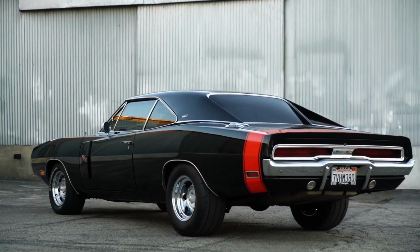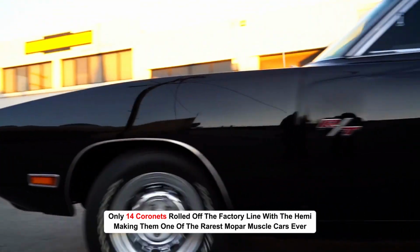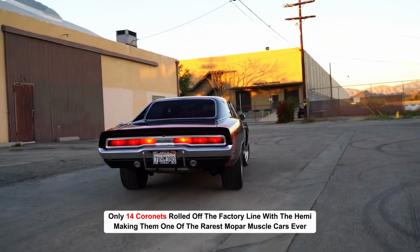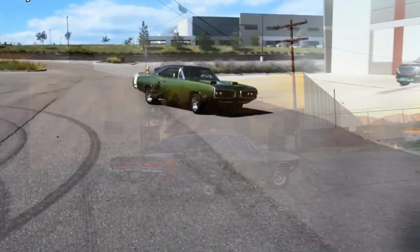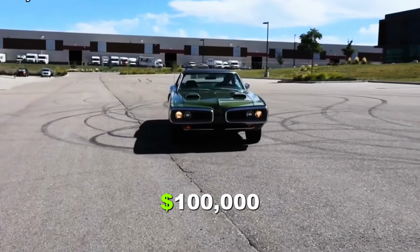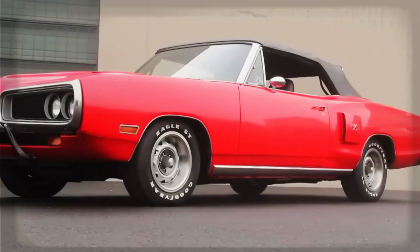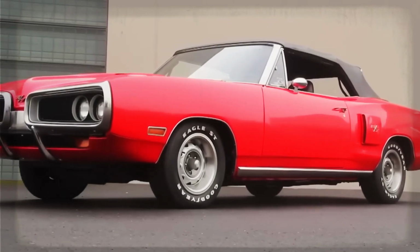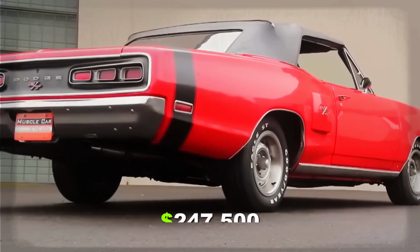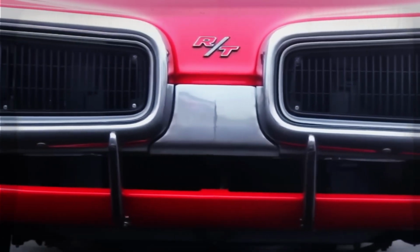In 1970, the last year before the model was discontinued, only 14 Coronets rolled off the factory line with the HEMI, making them one of the rarest Mopar muscle cars ever. While some have sold for over $100,000, many on the market today are replicas or modified restorations. A fully original 1970 HEMI Coronet recently sold for $247,500, though experts believe its real value could be even higher.